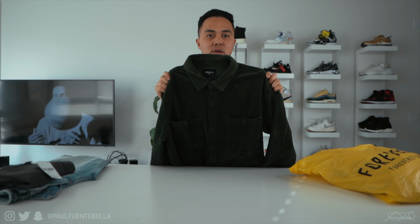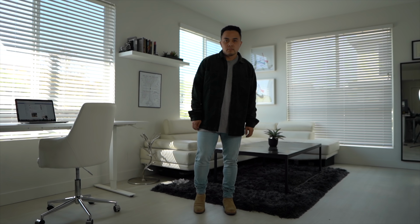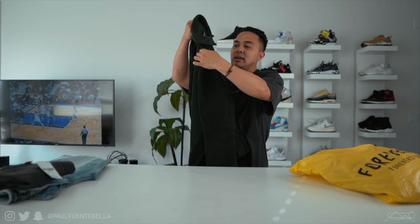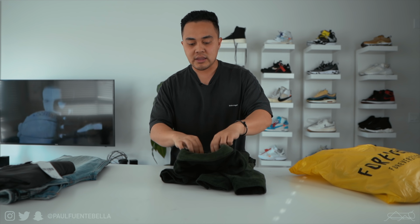And it's just a really simple piece. In all honesty, this would be really nice to even throw over a hoodie, like a branded hoodie with something in the middle. Just something that's easy to layer with and keep warm. And obviously with regard to earth tones, these just do so well during this season.